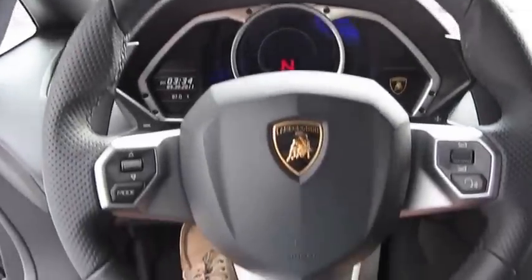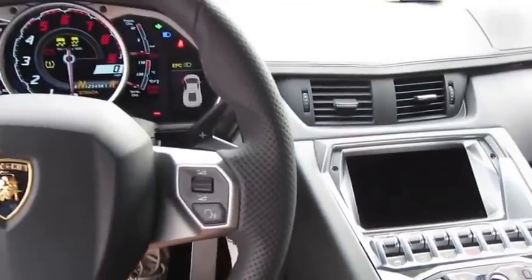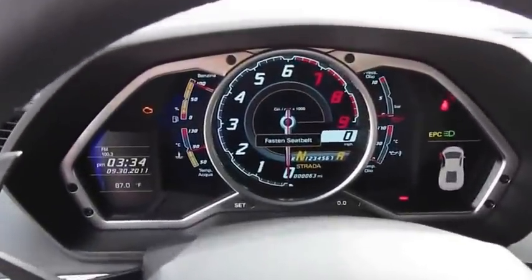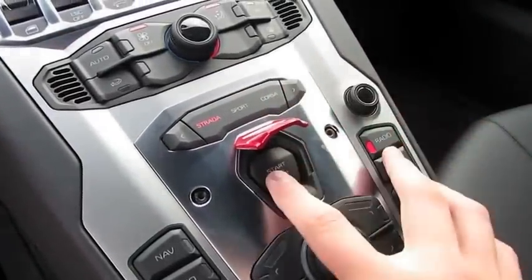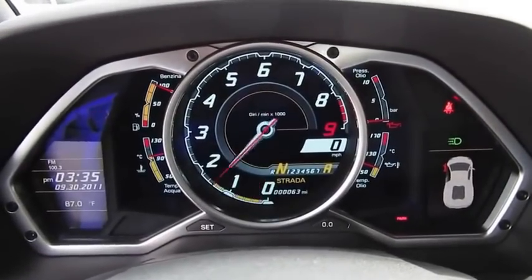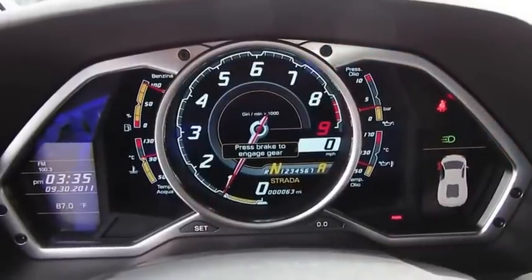It does have push button ignition. All you have to do is put the key fob into the slot here, which turns on the vehicle's power. Then all you have to do is put your foot on the brake, flip up this little red cap, hit the button to start. Fantastic.